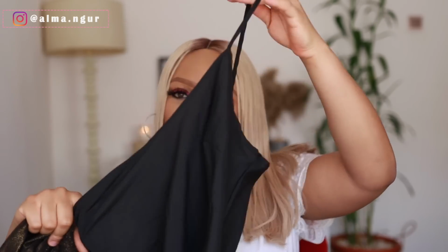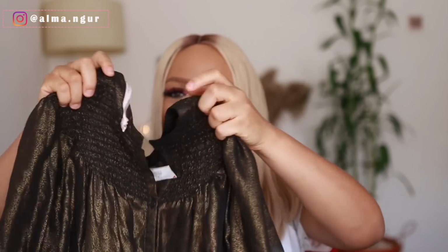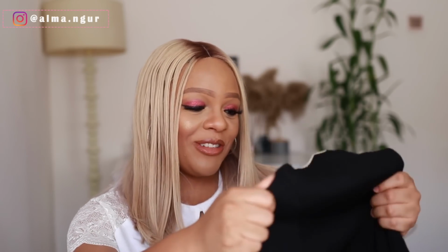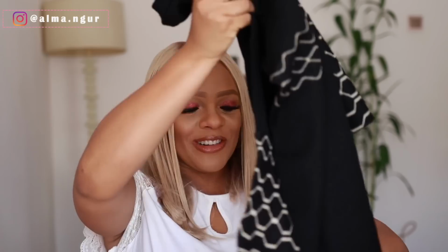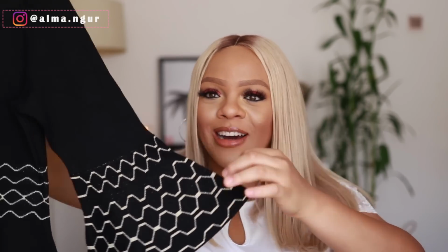It has like an inner camisole thing here, and then the blouse is like gold and black. It's a reflective kind of thing. So yeah, this really cute blouse that I love so much. Then she also sent me this really cute black dress. Like, this dress is so pretty. Okay, it's so cute. Look at the sleeve.